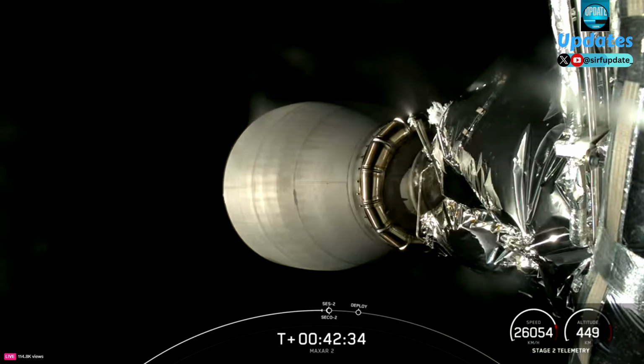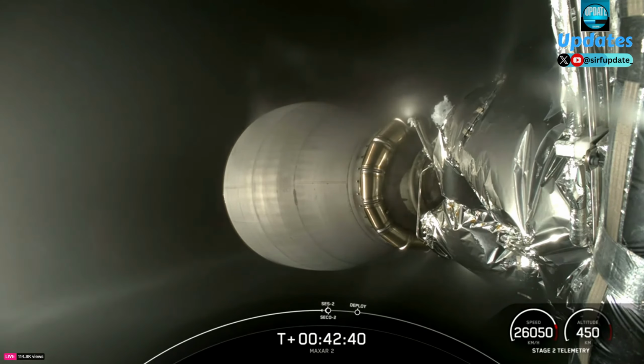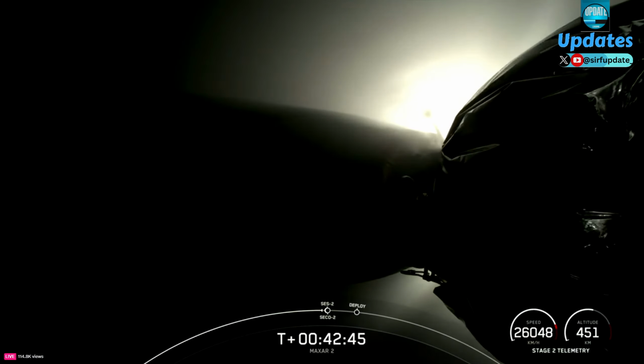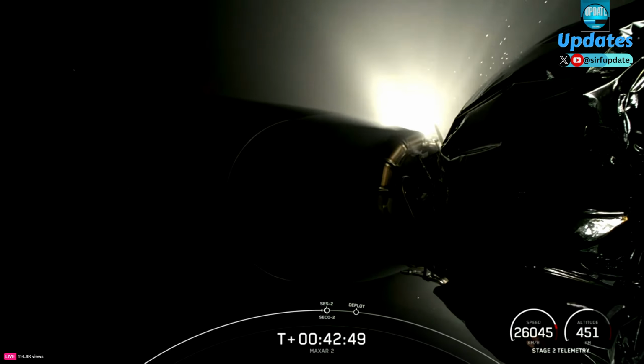Hello and welcome back to our mission today for Maxar's WorldView Legion satellites. We are coming up on our second ignition of the MVAC engine, which we'll hear called out over the nets as SES2, which stands for Second Engine Start 2. We're expecting this burn to be pretty quick, lasting just 4 seconds.